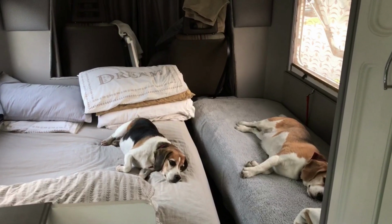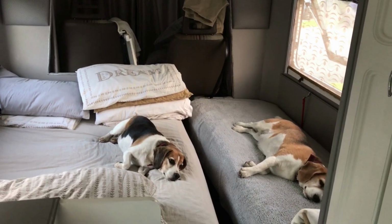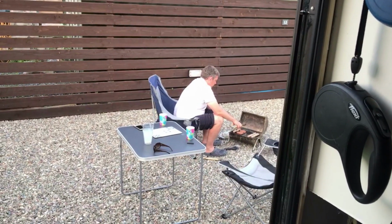So I've just made the bed up, and as you can see, Bella has decided to take mine and Lee's space, and Lexi is on the dog bed, and then my gorgeous husband is out there cooking our meal.